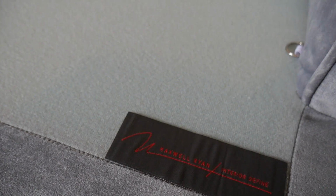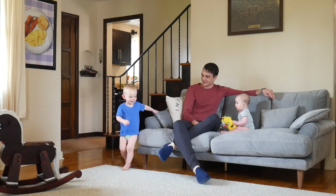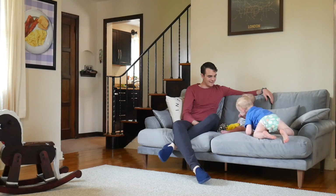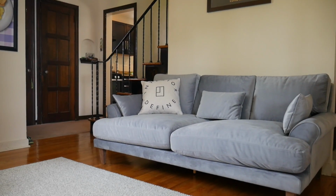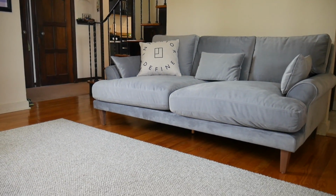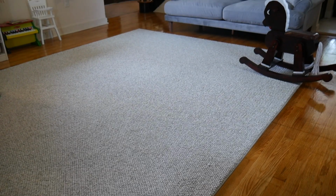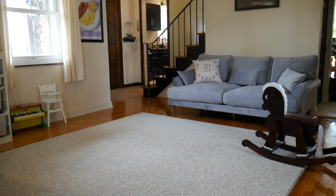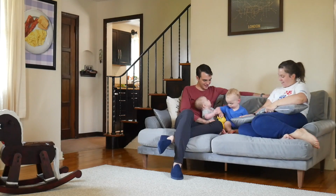I like the nice little tag on there that says Interior Define with the designer on it. They have little tabs which attach the cushions to the couch, which is extremely helpful for kids. My son is very little, but if he tries to pull the cushions off, he's not going to get it off, so it'll at least keep the couch intact a little bit more so than if they were able to just pull them off. The couch looks perfect in our living room. It's a beautiful design. It's exactly what we were looking for. Couldn't be happier with the ordering, delivery, and actual product that we got out of Interior Define.